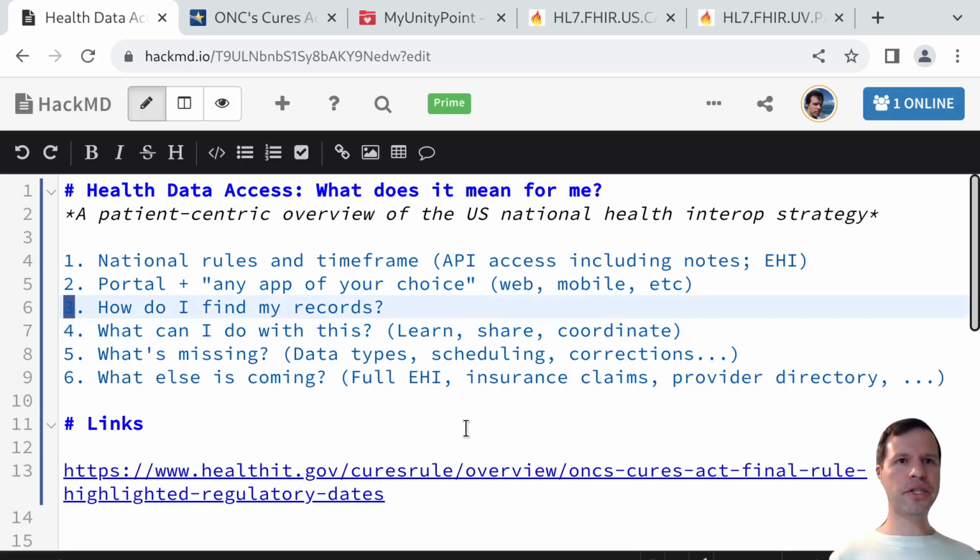And in the examples that I showed you, I just sort of already knew where those records lived. I happened to know the name of my healthcare provider, I knew where their patient portal was, and I made the connection directly. But in practice, your health records might be spread across more than one provider. You might not remember where that healthcare provider's website is.